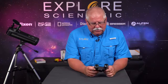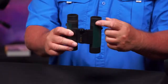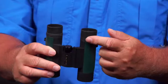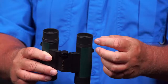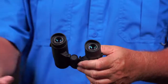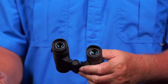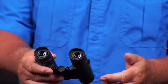All right, so these are 8x25. Remember, we were just talking about this. The first number is how powerful the eyepieces are. These are 8 power eyepieces, which yields magnification of 8x. It's like you're 8 times closer than you are. So if you're 80 feet away, it's going to be like you're 10 feet away. That's how the math supposedly works, and basically works.